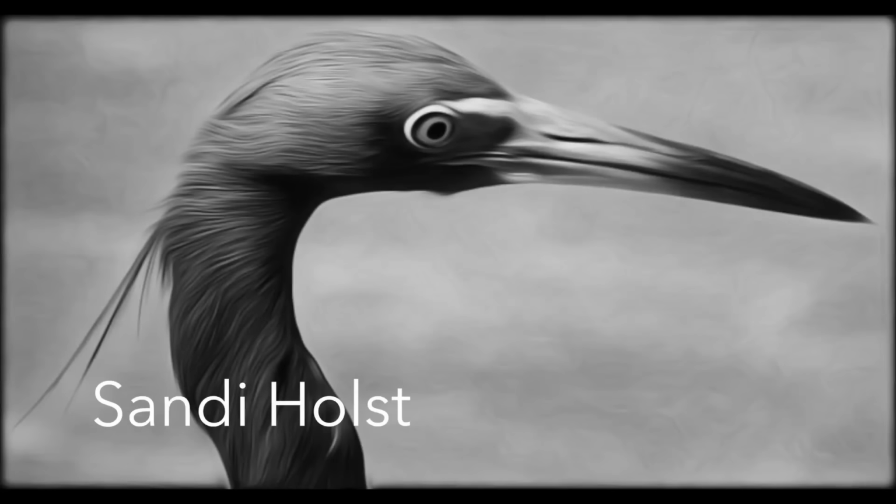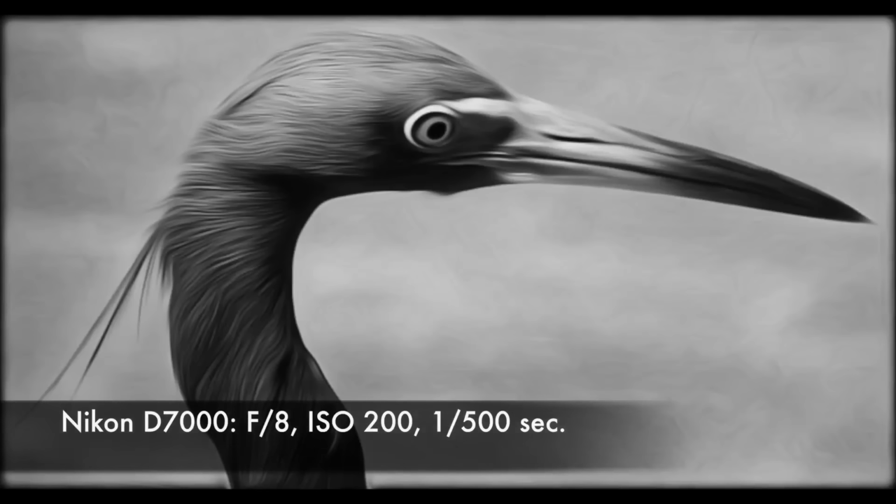This brings us to On the Hunt in Utila by Sandy Holst. This is taken with a Nikon D7000 at f8, ISO 200, and 1/500th of a second.